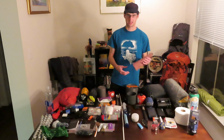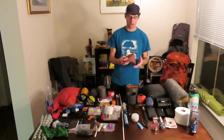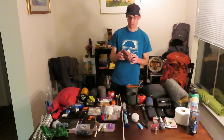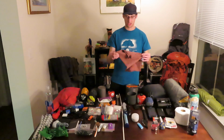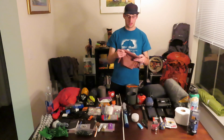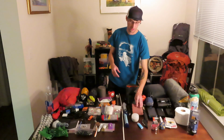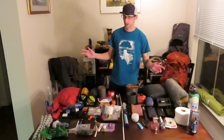Something you may want but don't necessarily need is something similar. This is an REI towel, a super absorbent towel. It would be nice to maybe have something like this, but something smaller. This thing is just way too big, way too heavy, and it's a little overboard if you need something out on the trail just to clean things up a little.